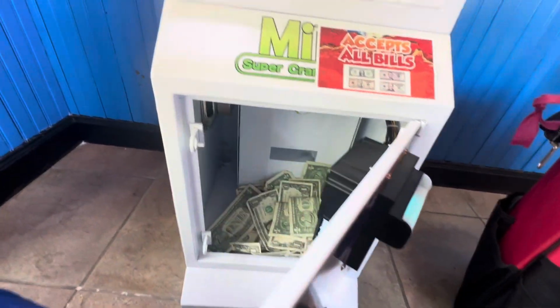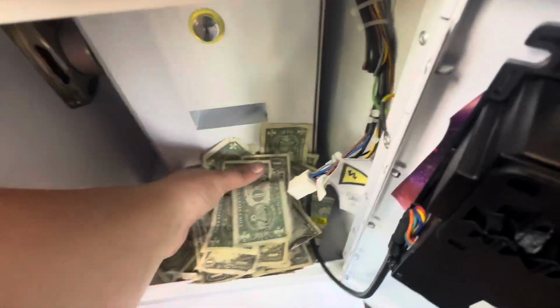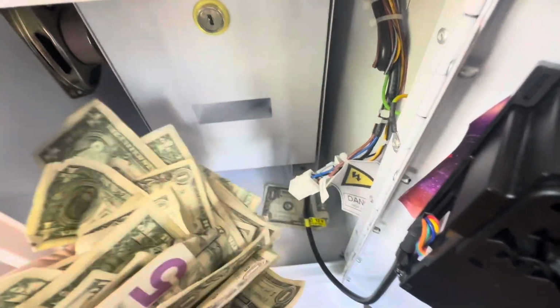Let's go ahead and move on down here to the cash in. There's actually a pretty good stack there. Let's go ahead and pull out that handful. You can see a $5 bill right there. Pretty good. Put it into our money bag.